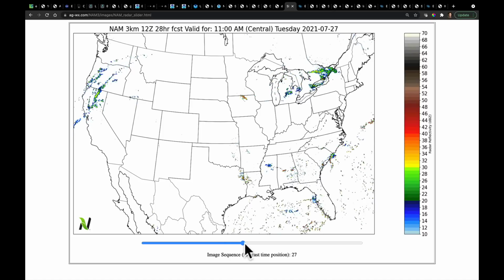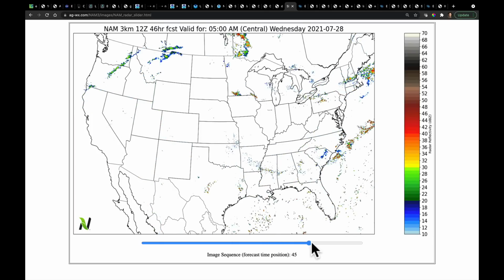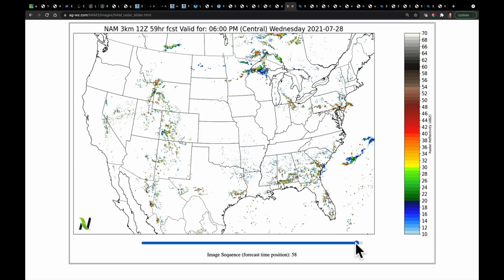Now, as it continues to move like this, you'll get into the day tomorrow, and there are still more scattered storms over parts of the southeast, and those storms move into the northeast. On the backside of it, there's our southwestern monsoon producing rainfall potentially into Oregon as well. And this is just the pattern we're in as we go into the day on Wednesday as well.